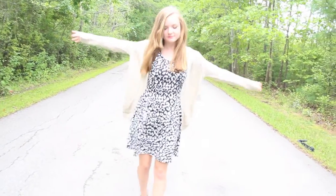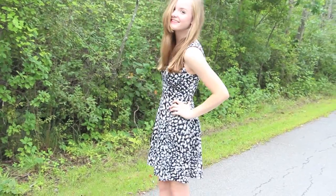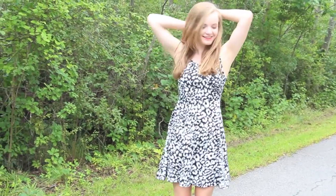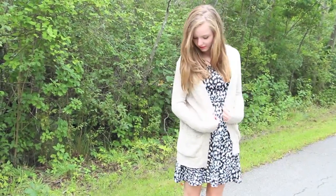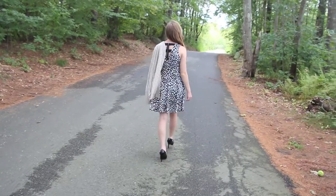So this outfit may look a little bit scary because of the high heels, but don't worry, you can just swap them with combat boots. So this dress is from Target, and it's absolutely adorable. I love black and white for the fall. And my cardigan is also from Target. It's this really cute beige knit cardigan.